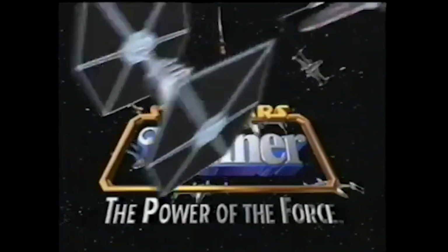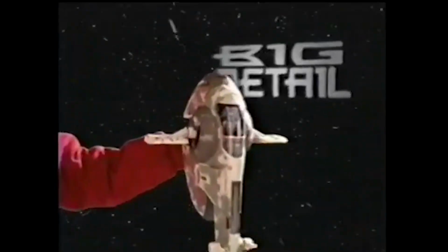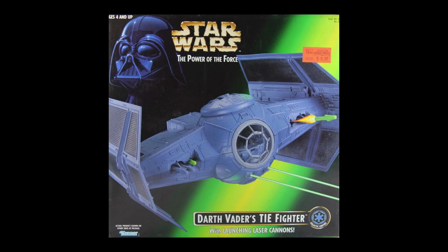After Hasbro relaunched Star Wars toys in 1995, the vehicles produced were initially re-releases of the vintage ships, but they soon branched out and expanded the fleet with vehicles we never got in the vintage series, such as the TIE Bomber, the T-16 Skyhopper, and a completely redesigned Darth Vader TIE Fighter. It was clear from the beginning of the relaunched line that Hasbro had little to no interest in playsets, but complaints were few because the vehicle lineup was so impressive.